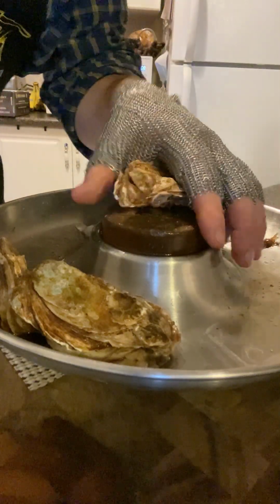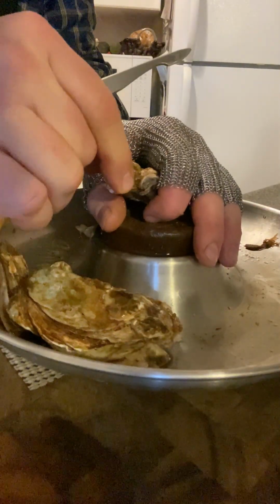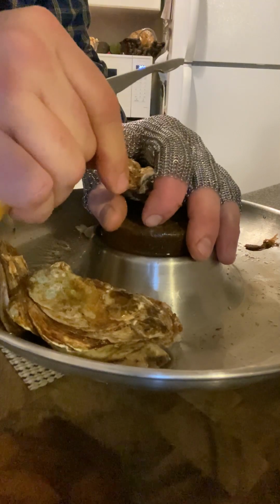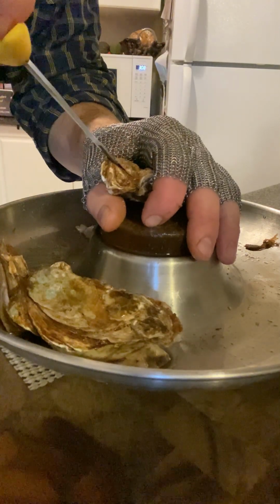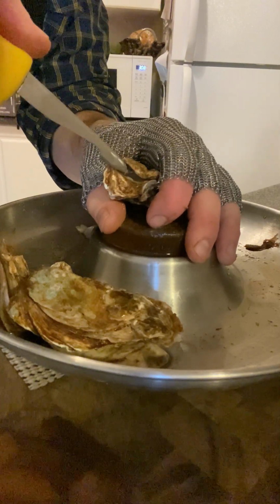These are the wild oysters from Prince Edward Island. I go in through the hinge again. Hold on to the oyster like you mean it, so it doesn't wiggle around. This is as tight as I want you to see it, so it doesn't wiggle. That allows you to put your knife into the hinge and give it a little turn. That's it. That's all there is to it.